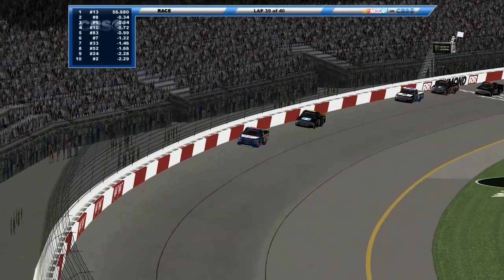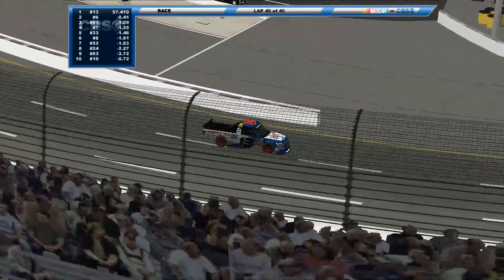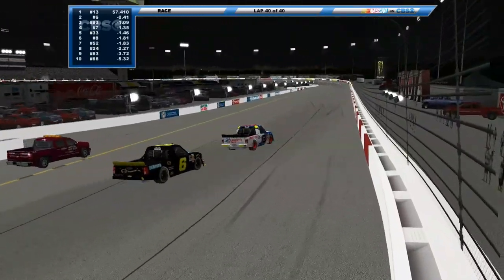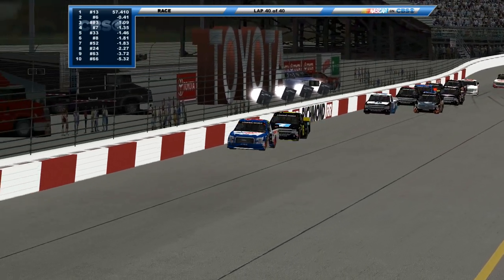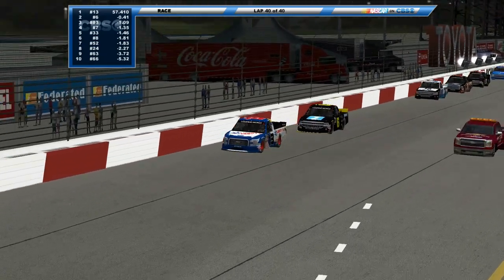There it is. Yellow flag is out. Yellow and white. My god, what's up with these trucks? They just keep hitting the wall. I need to do a real big change here. Really, really big change. But we'll take a look at the replay first.